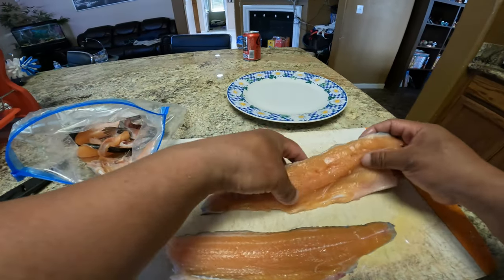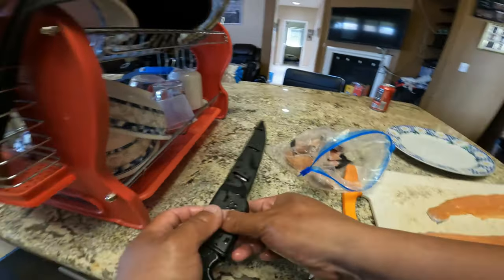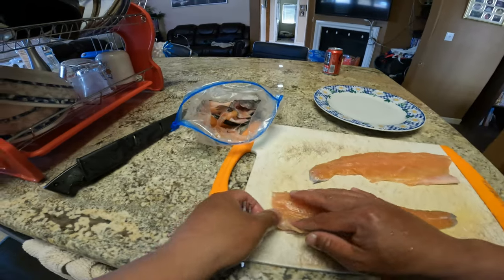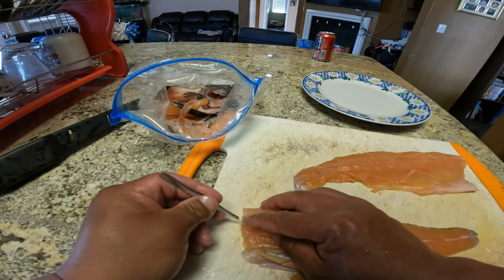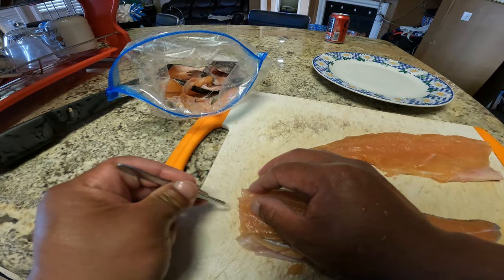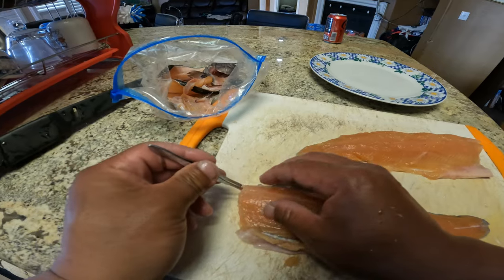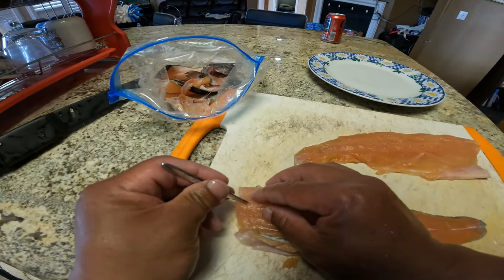So now I got the ribs out. The pin bones are located right there on the side. Watch where my finger is running. That's where all the pin bones are located. So what I do is I just run my fingers on there, and wherever it touches the bones, I'll use a little tweezer to take it out.